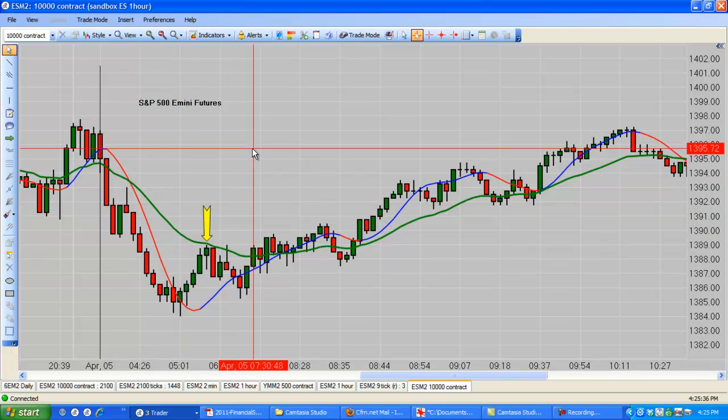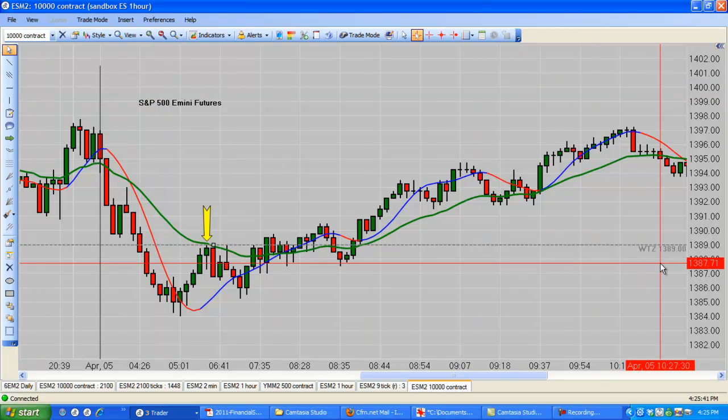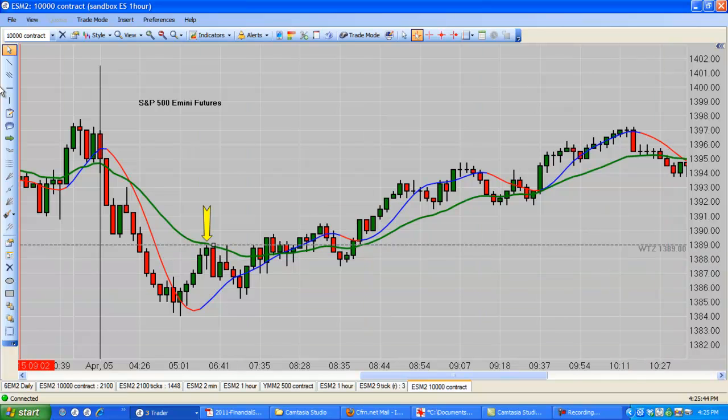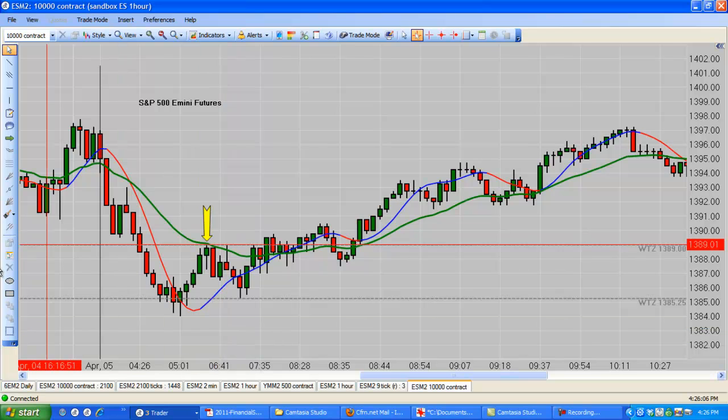Never changes. Okay, I'm going to use my horizontal line tool to show you the pullback price of 13.89 and the ensuing drop to 13.85 and a quarter. Let's count it up. 13.89 minus 13.85.25, 3.75. Is that number starting to sound a little bit familiar to some of you guys? 3.75.